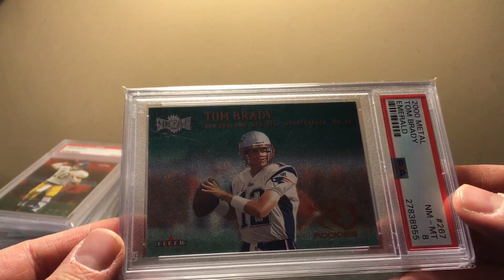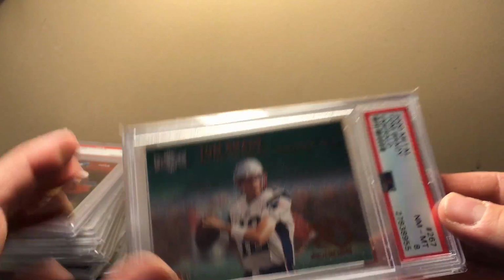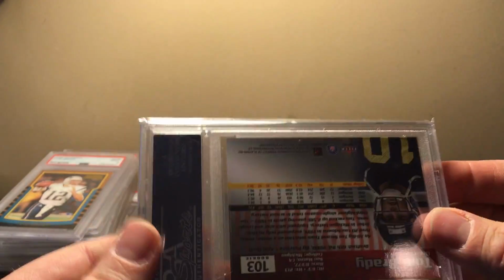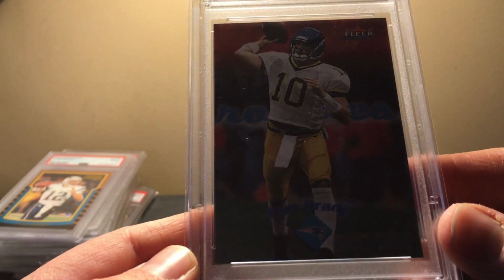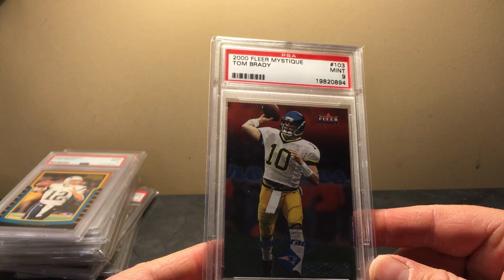Obviously you'd want like an 8.5 or 9 in it, but it's a nice looking 8. So very nice Brady Fleer Mystique, out of 2000. Where's it numbered at? Oh yeah, duh. It's right down here in the bottom right. It's kind of hard to see, but Fleer Mystique.